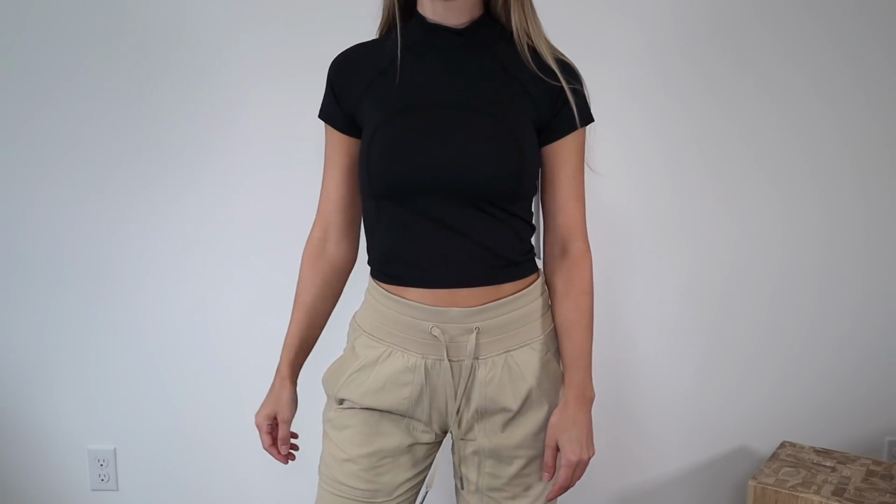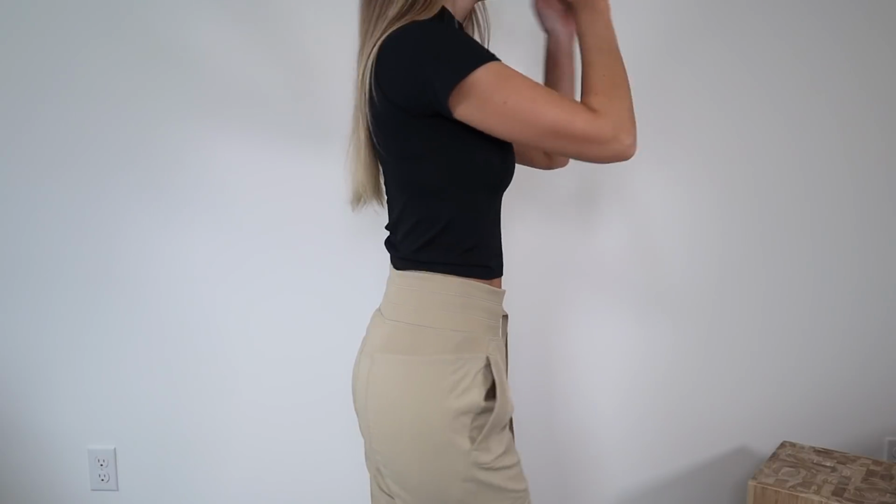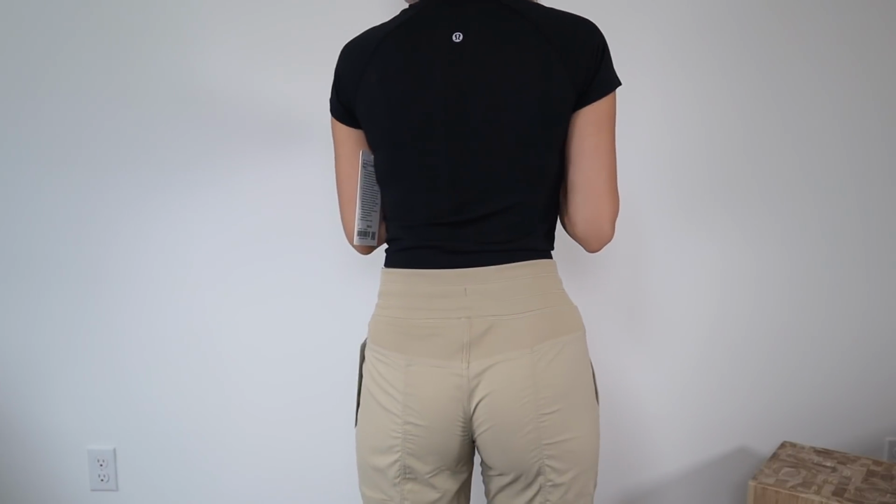I originally totally missed this on their website, but when I was doing my Q&A over on Instagram, one of you guys mentioned if I picked up this top. You guys saving the day. I love my community. So of course I immediately went over to Lululemon and purchased these and then shared them with you guys as well.